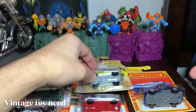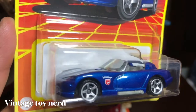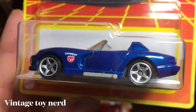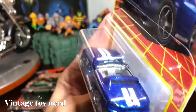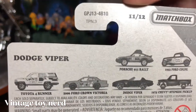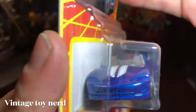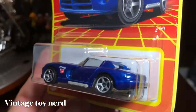Awesome. And our last car is the Dodge Viper. Really dig this car. It has nice paint, stripes, the decal. Looks amazing. Check it out. Side exhaust. Really cool. The rest of the line. And that, my friends, is the Dodge Viper. Really cool cast.